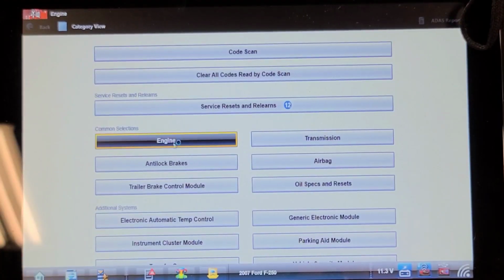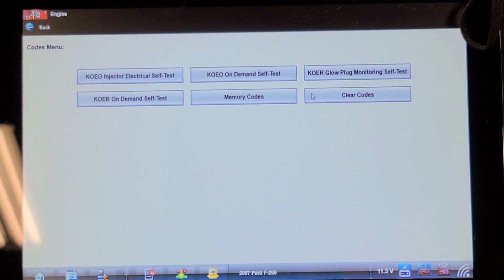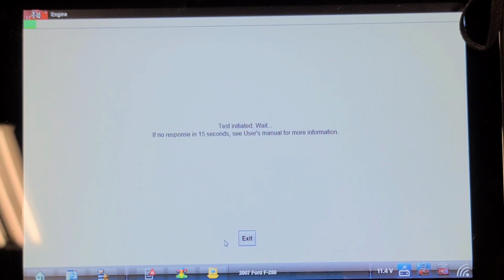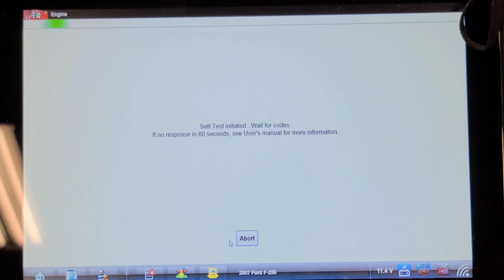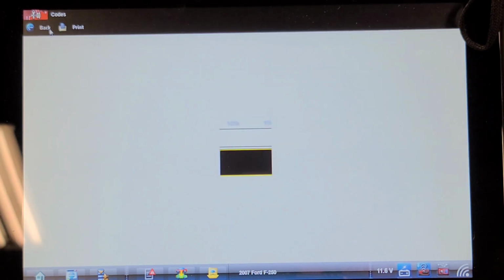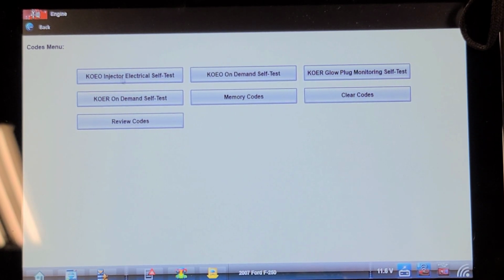Okay, so I'm going to go into the engine control computer here, codes menu, clear codes, say yes, continue, and the code should be cleared. Now the only code it should have is a P1000. Great. Okay, so we're going to fire it up and run the glow plug test again. I notice it's running much smoother on a cool start. Mind you, it is warm in the shop.